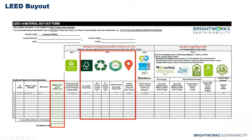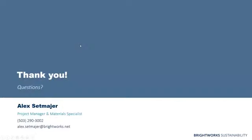to submit. All right, and that is all of those credits in a nutshell: the Building Impact Reduction Credit, the EPD credit, the sourcing credit, all of which are focused in some way on helping us reduce the embodied carbon of the materials in our building.